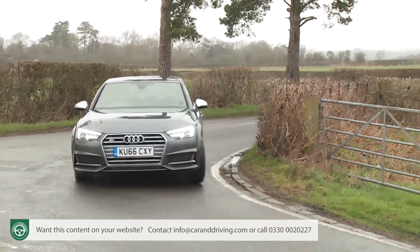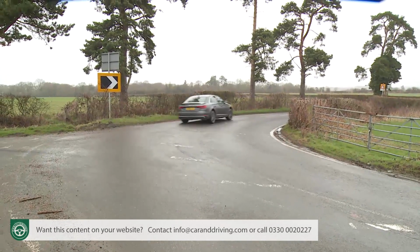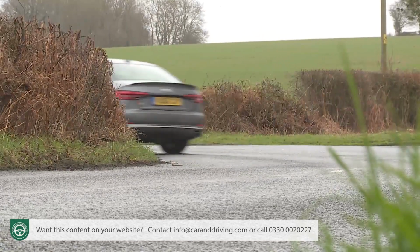Handling represents another area that's well up to RS standards, or at least it will be if you pay extra for the sport differential, which at speed through tight corners can constantly vary the amount of torque that's distributed to each of the rear wheels.